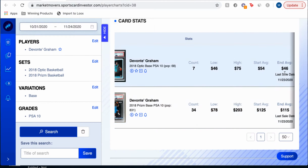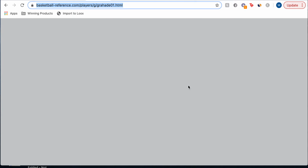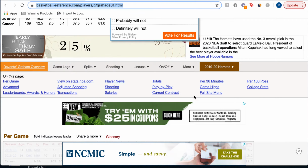So when I walk in here and I see I can get a PSA 10 of a player like Devonte Graham for less than $50, I'm buying that. And I've bought several of these. I've bought his Prisms too because $115 for a Prism PSA 10 for a player that has this kind of productivity where he averaged almost 20 points last year.